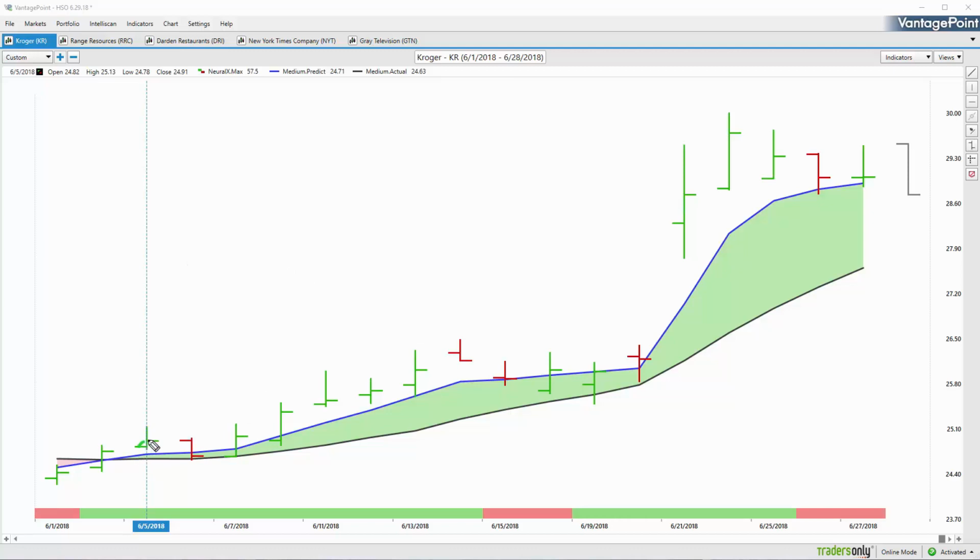Now, as soon as that blue line crosses above the black line, which you see happened here on June 5th, that suggests that average prices, or the predicted prices, are moving above where the market has already been, and thus the market is in an uptrend.